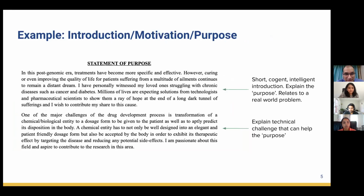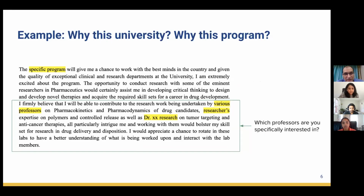the pharmaceutics. This one? No, the one where she ended it. This one? Yeah. Okay. So she's very clear that she is not committing to anything. She has specifically said that she would appreciate a chance to rotate in the labs.